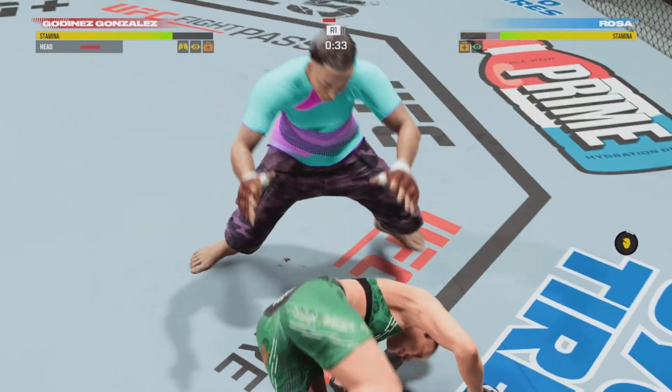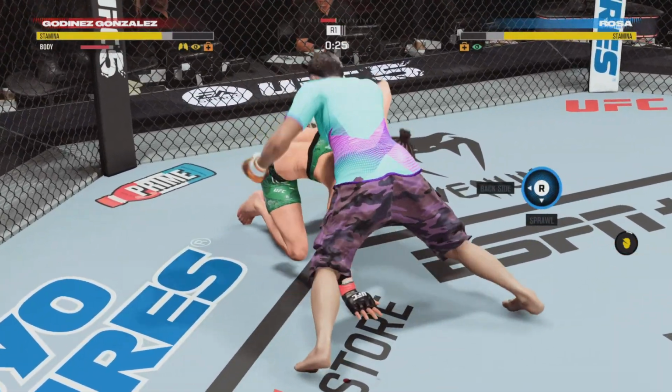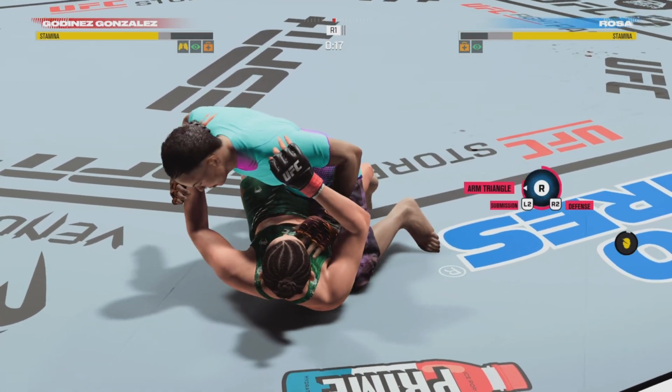Stacked guard for her now. What would you tell the top fighter here in terms of trying to avoid the escape? Well, you got to start attacking the feet now. Now you got to start shoving those feet towards the ground, pass them through the middle.